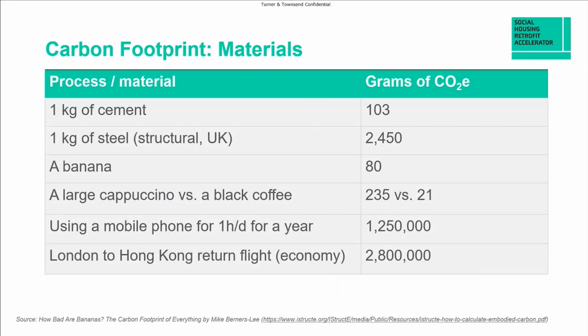So this chart is just pulled together and taken from How Bad Are Bananas? I'm sure many of you will have come across this book by Mike Berners-Lee. The link down at the bottom is there if you would like to get a copy of that. It's a great book to explore, but it's thinking about what do we consume and what is its impact. So when we're thinking about housing, if we look at steel and cement, you can see that steel has a significantly higher grams of CO2 equivalent than cement.